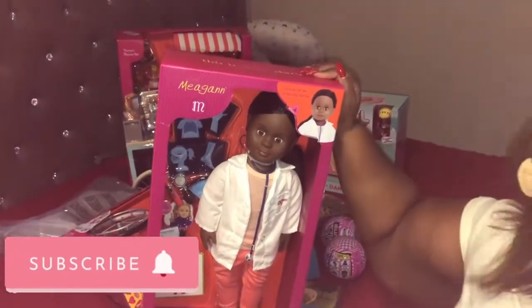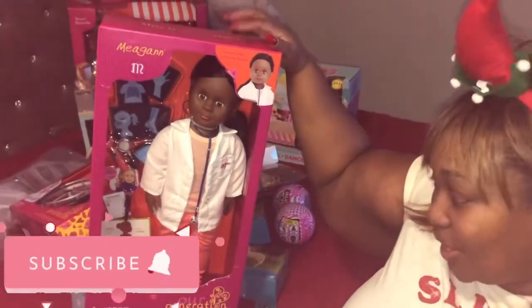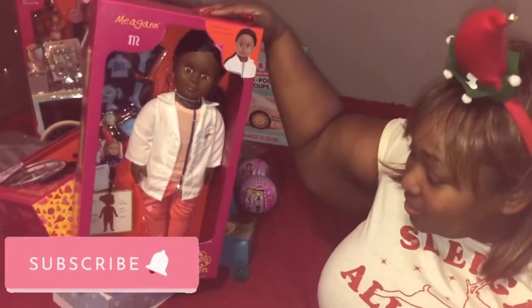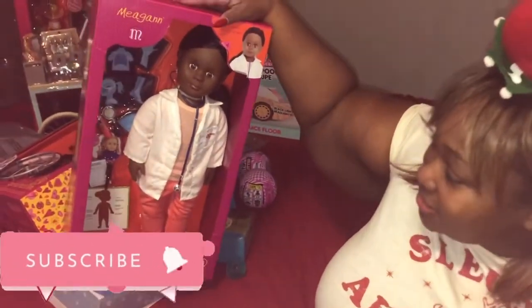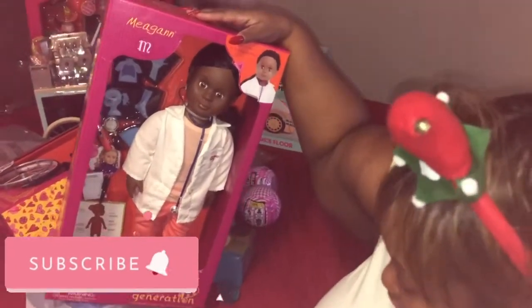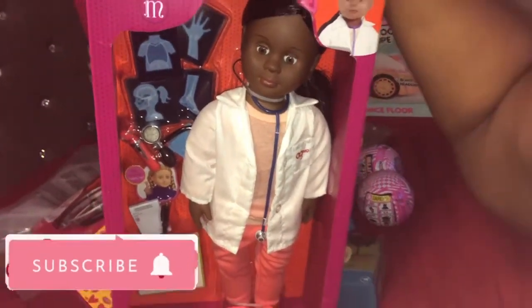But it's a little black girl because we believe in black girl magic and, you know, keeping her empowered and knowing that she, as a little black girl, can grow up to be anything she wants to be. This doll's name is Megan. And she has a little stethoscope, so now she's got 2 stethoscopes. She has some more x-rays. She has a blood pressure cuff, a notepad, a prescription pad, and pen. And just a few little trinkets. And I think that this is really cute.